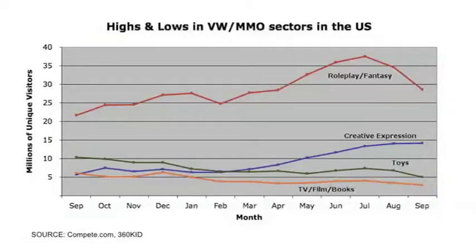Ordinarily, the virtual world space is broken up into 12 different categories, and I just picked out 4, those being role play and quest-based MMOs and virtual worlds, creative expression, toy-based worlds, and worlds that are based upon TV, movies, popular books. And the amazing thing, if you look at the numbers, is that creative expression, not only in virtual worlds, but I would argue also in apps, also in online, is a really powerful place to be for children right now. In the last year, the creative expression chart, while it's hard to tell from this slope, has increased almost 3 times. Examples are Minecraft, Roblox, Woo's World.